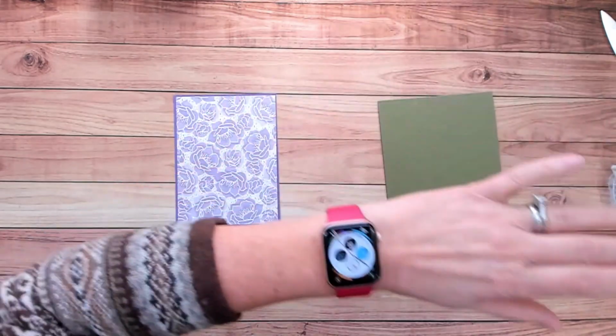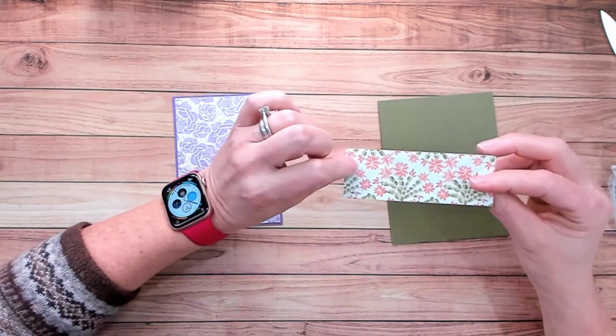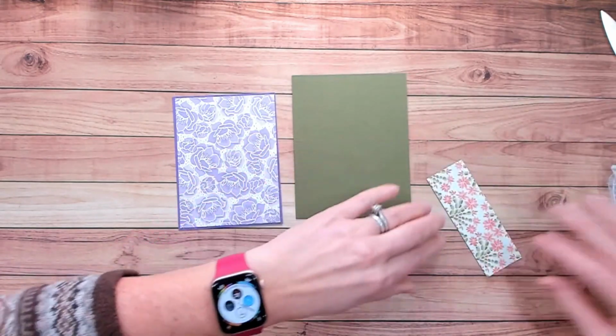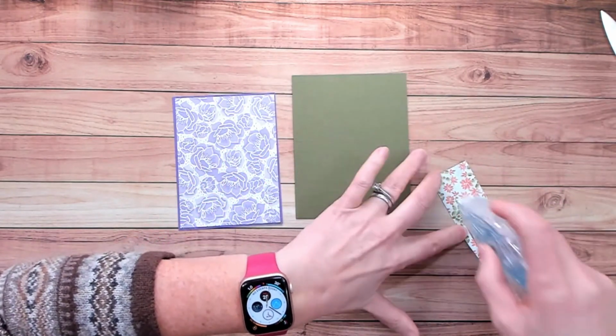So I'm also taking this other piece of DSP and I'm going to attach that to the bottom of my card base.